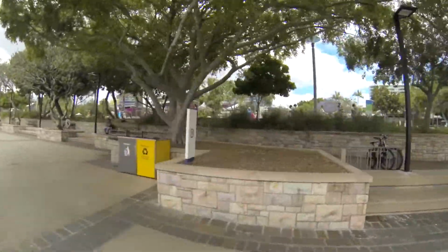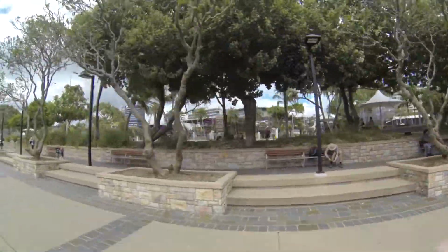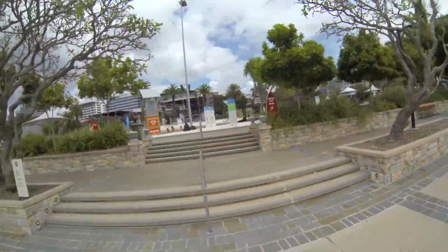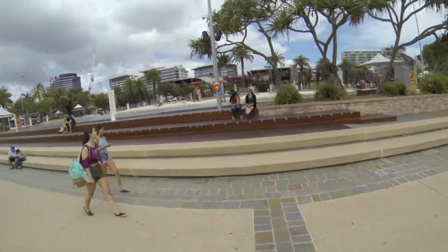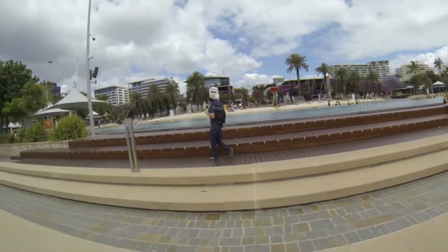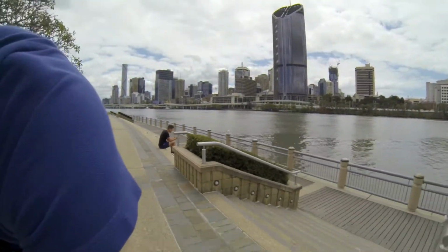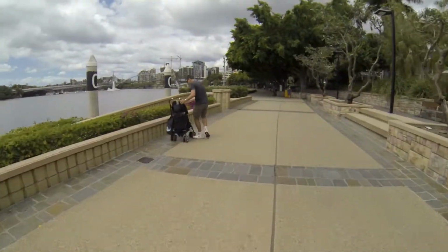Pretty cool here. They've got saltwater pools, as such. Beach on one side, city on the other. Pretty cool, really.